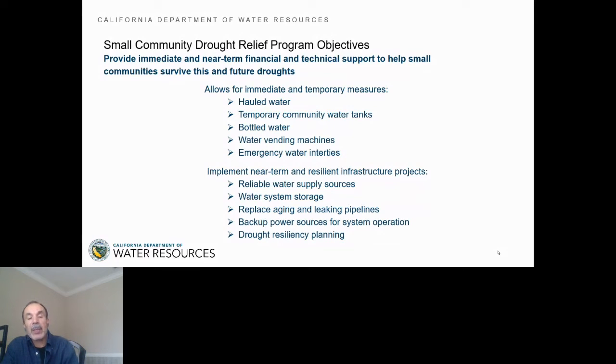and also, this is a late addition to the guidelines, the program will allow some drought resiliency planning, specifically water shortage contingency planning for the small water suppliers.